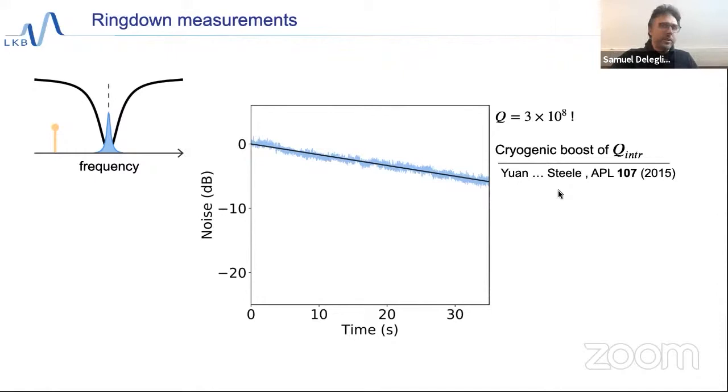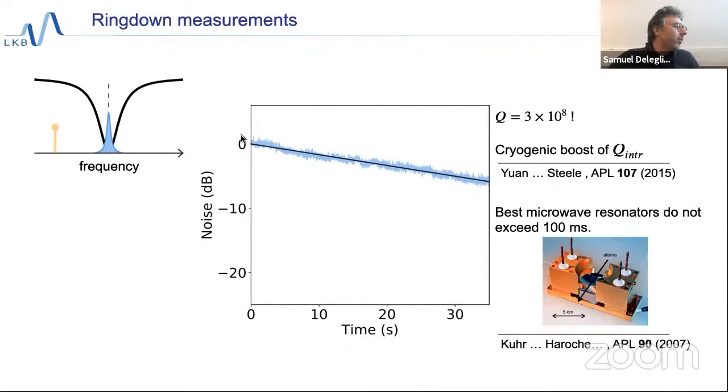So in fact, even if you consider the fact that this system is coupled to an environment with a non-zero occupation, you can see that the coherence time of the system actually exceeds the best microwave resonators. And the interesting thing is that it's a very compact chip scale system in this case. So this is a very interesting system also in the context of quantum engineering, for instance, to be used as a quantum memory.